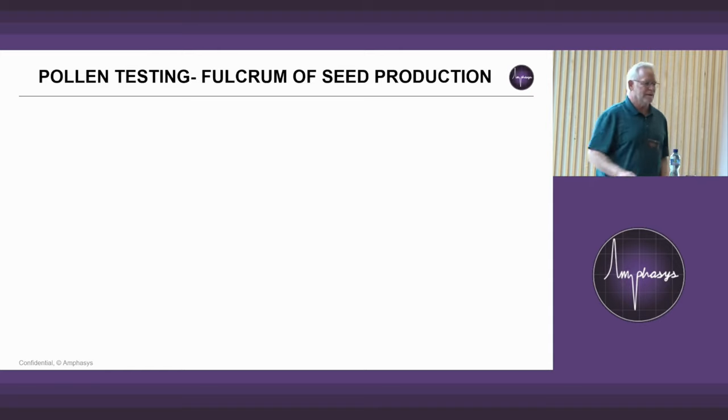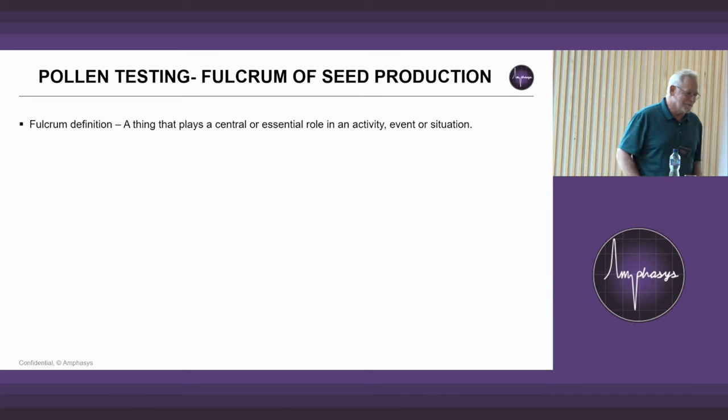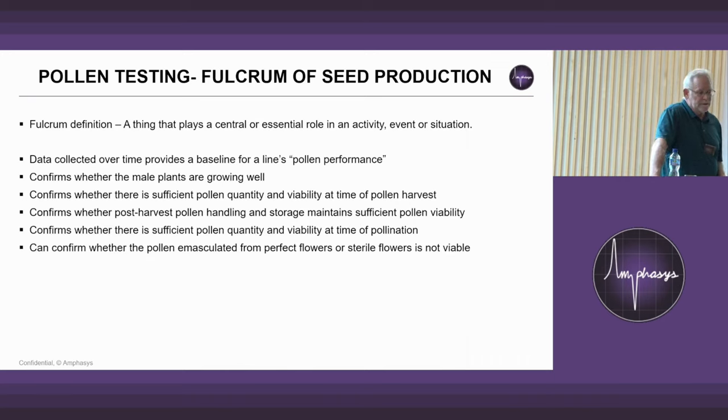Okay, so pollen testing, the fulcrum of seed production. Anybody know what a fulcrum is? Okay, I got a definition here. It's a thing that plays a central or essential role in an activity, event, or situation. So with regard to pollen testing, data collected over time provides a baseline for the lines, what we would call the pollen performance. So that's historical data that we can put in and really rely upon for future productions. And it confirms whether or not the male plants are growing well.